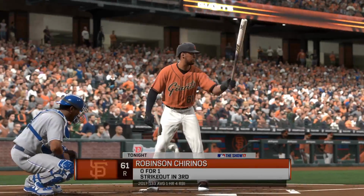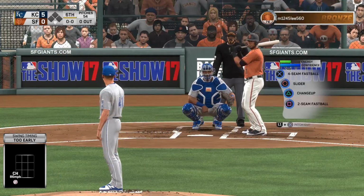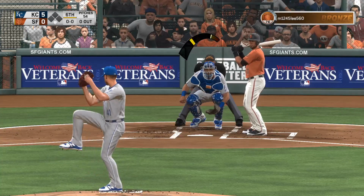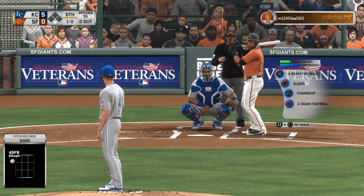Digging in for his second at-bat, Robinson Chirinos. He'll lead it off as we start the home 6th. Robinson Chirinos. From the stretch, here's the pitch. And that misses, ball 1.